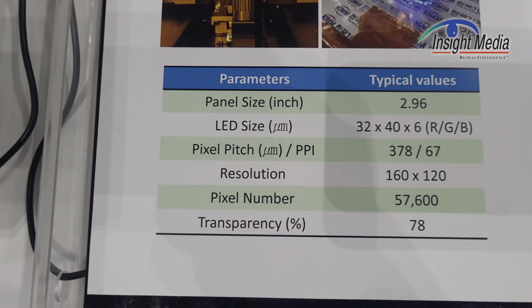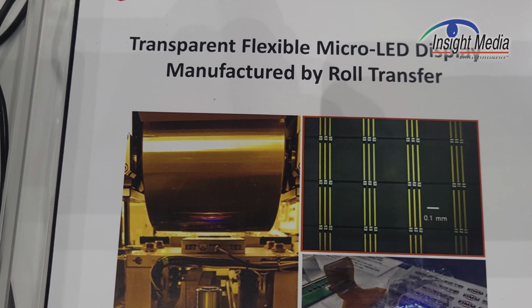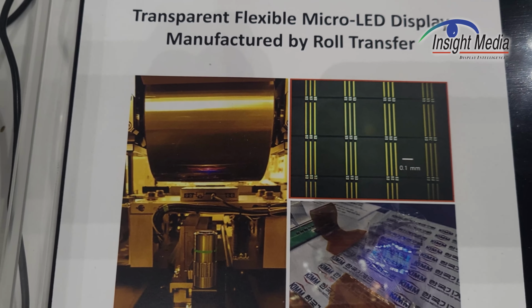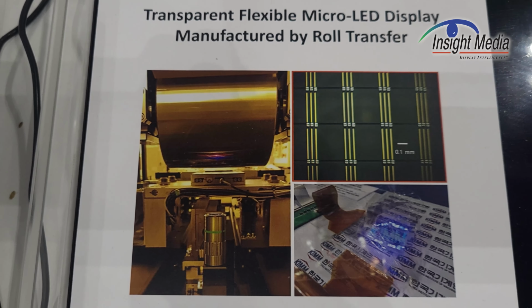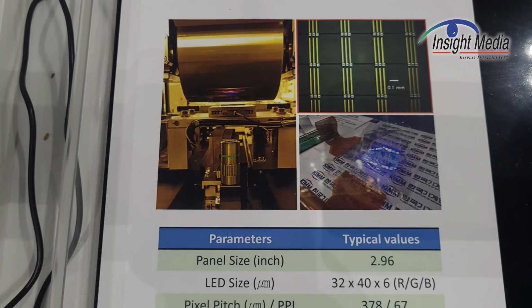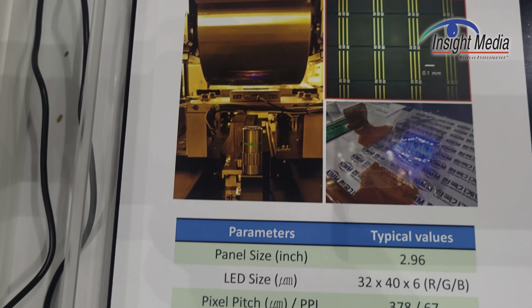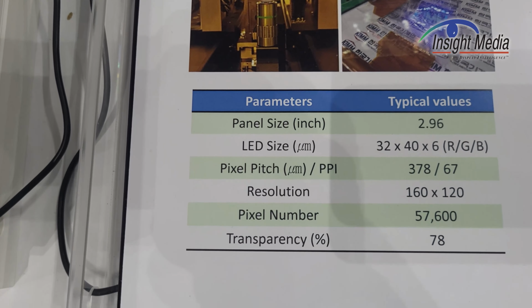This is, again, transparent, and they use these electrodes to connect it in the roll-to-roll process. So it's a roll process. So the way I understand this works is they have an interposer where they put the micro LEDs or mini LEDs that goes onto this roll transfer process onto the IMID to create this display.